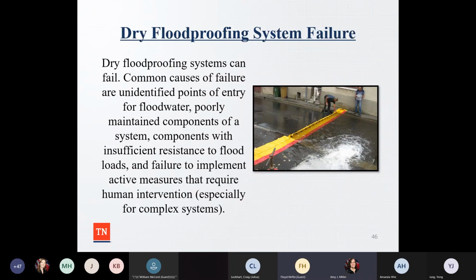So if there is a dry floodproofing system failure, the common causes are unidentified points of entry for floodwater, poorly maintained components, so as we talked about before, having a maintenance plan, components with insufficient resistance to flood loads, and failure to implement active measures that require human intervention, especially if it's a complex system. So you want to make sure that whoever is in charge of the active measures understands how to implement those features prior to a flood event.